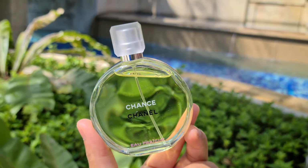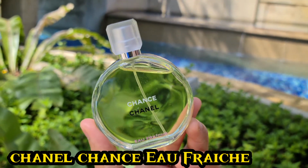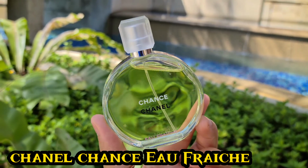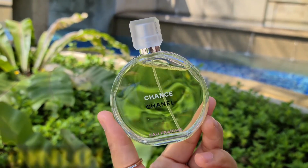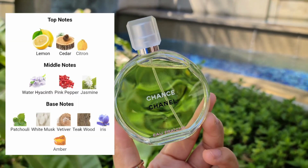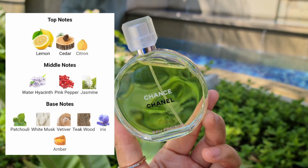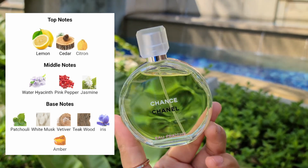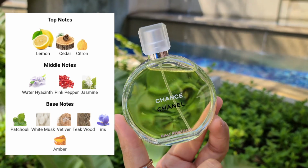Another summer fresh perfume, but a little high end, is Chanel Chance Eau Fraiche. And this is the Chance green bottle, or should I say green juice, and this is an Eau de Toilette. Top notes are lemon, cedar, and citron, middle notes of water hyacinth, pink pepper, and jasmine, and base notes of patchouli, white musk, vetiver, teakwood, iris, and amber.